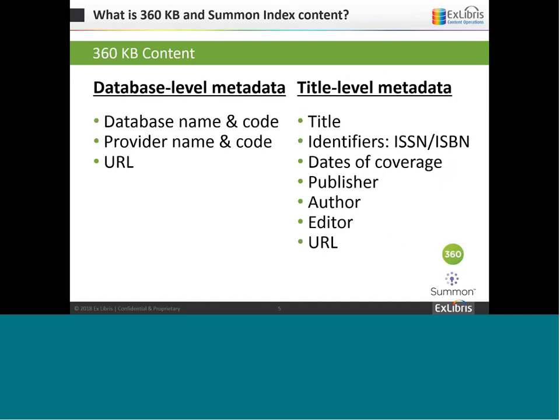We think about a database on two levels. The first level is the database level. At the highest level, we record and maintain the name of the database and its internal code, the name of the provider and the provider-specific code, and the URL to the top level of that collection. Within that database, we track title-level metadata that includes the title of the serial or monograph publication, the ISSN or ISBN identifier, the date range of that publication that is included within the collection, the publisher, author, and editor, and finally, the URL of that title within the collection.